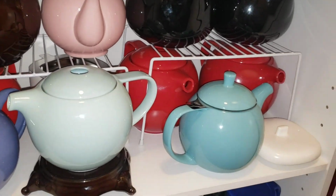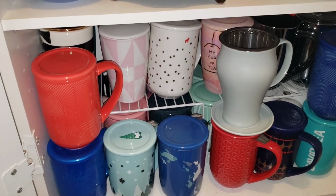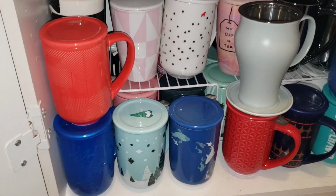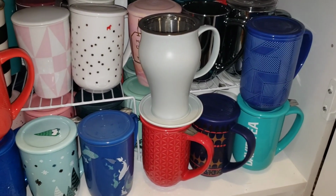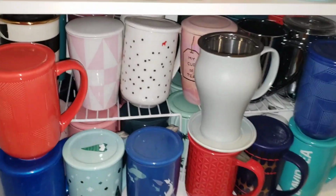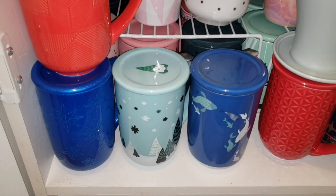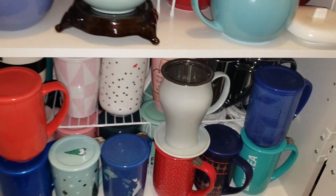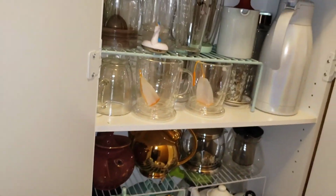So just different teapots. And then down here, because these got so heavy, they were actually bowing the shelves, are all my David's tea mugs. Tea mugs and other assorted mugs, like that one's from the Tea Spot. And they're just kind of down in there. I'm not even going to begin to dig those out. So, that's what that looks like.